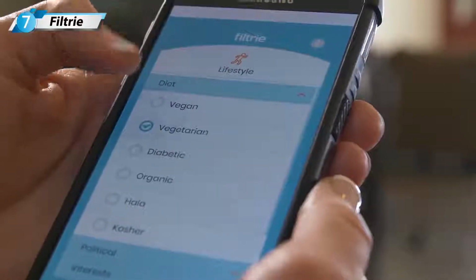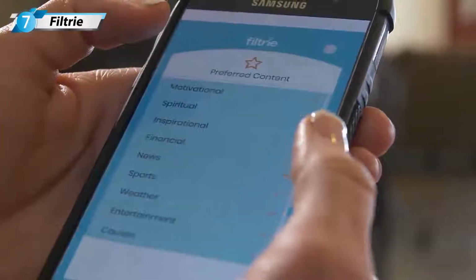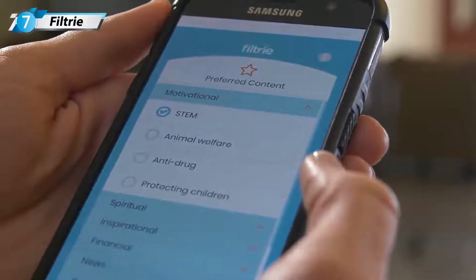Through a simple interface, just pick what type of ads you don't want. You can even select positive messages to show, ones that reinforce your values. That's it. You're all set. We automatically filter out inappropriate ads by enforcing your rules.